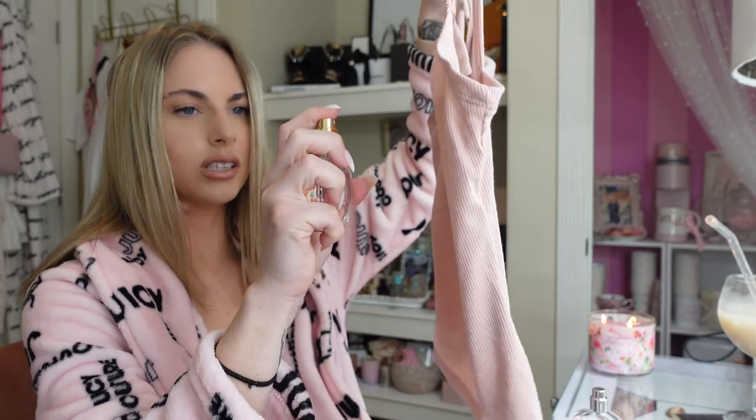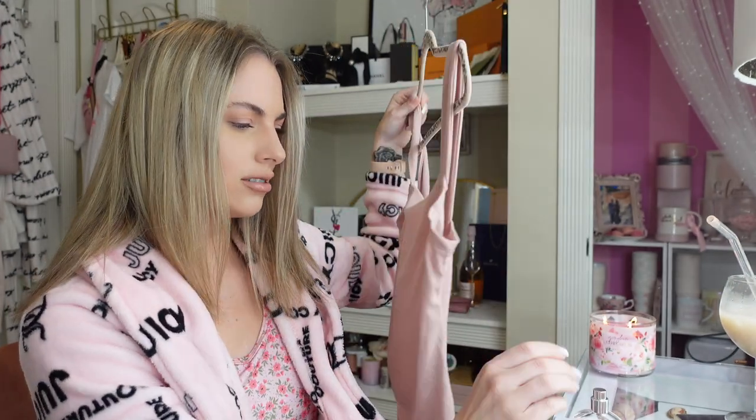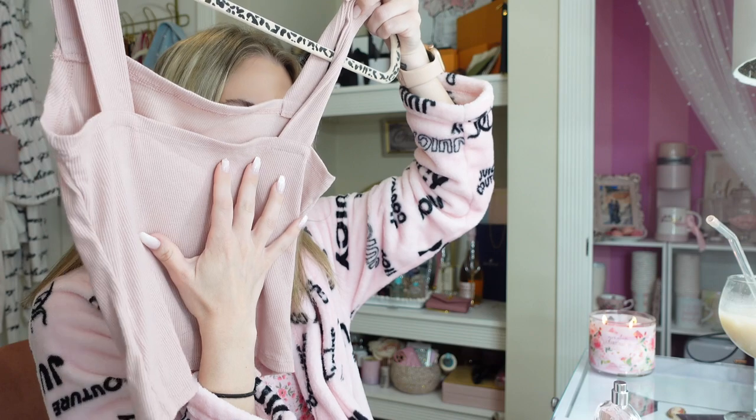So the next is going to be the Chanel. This is my wedding day perfume, so I'm afraid to spray it. And then this is the dupe of it. So we are going to spray my baby once. All right, we're gonna spray my baby here. That's good enough. I don't want to waste it. And then we're gonna spray that here.